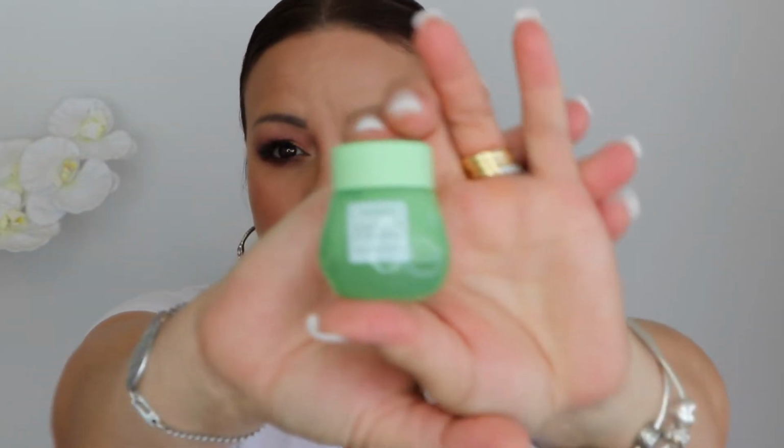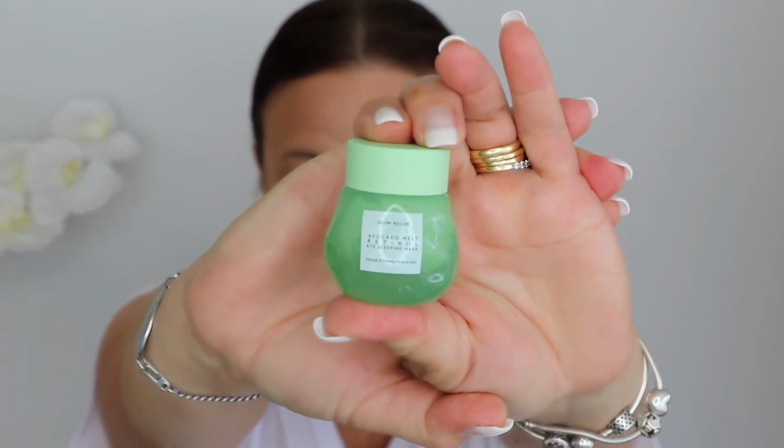And the cream of the crop of items that I have bought recently that I am just loving is this wonderful little eye cream from Glow Recipe. This is the Glow Recipe Avocado Melt Retinol Eye Sleeping Mask. I use this morning and night. I love the little scoop that comes with it so that you're not sticking your fingers in the jar.